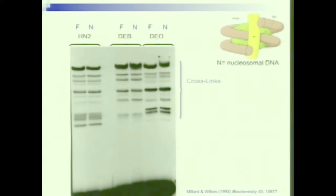And the point of our paper was that the patterns are similar for each of the agents. So with nitrogen mustard, the free and nucleosomal cross-linking pattern is the same. You might be wondering why there's all these bands. These are geometric cross-linked isomers. So our piece of DNA is about 152 bases, and if you have a cross-link in the center, that has a different mobility than if you have a cross-link out on the end.